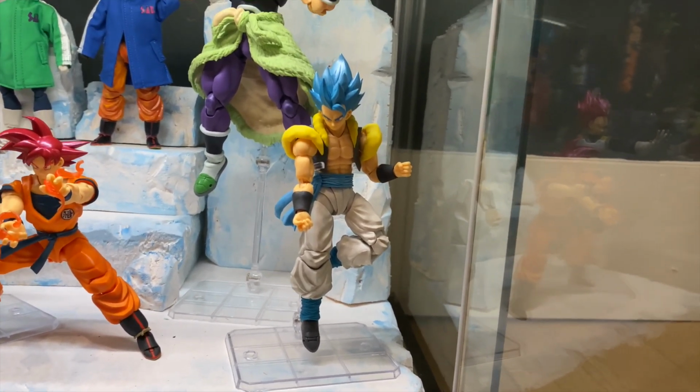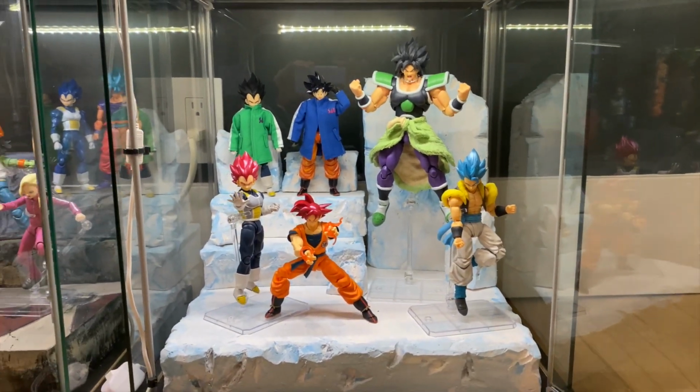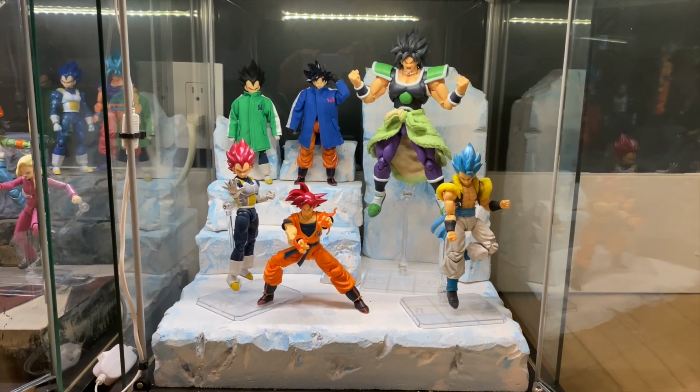I don't plan on changing it. I love it, it looks clean. But yeah, again, one of my favorites here, but nothing really too new with this display. And that's gonna do it, guys.